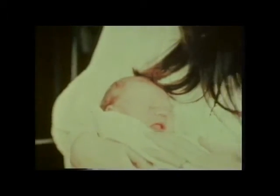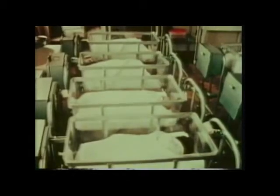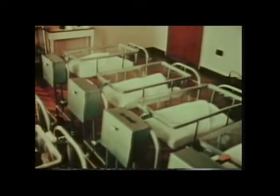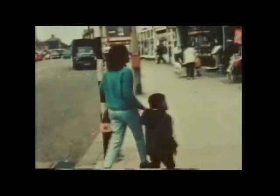A new life is born into the world at the end of pregnancy, 9 months after fertilization of the egg cell. Thousands of babies are born every year. When they grow up, they'll produce babies of their own, and so life goes on.